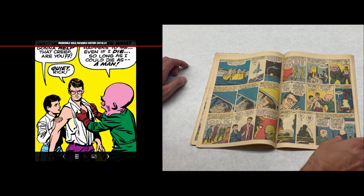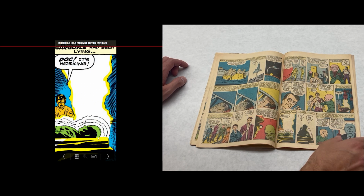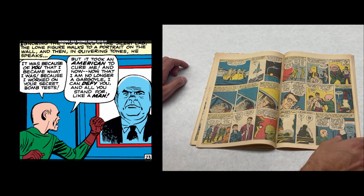It's crazy how quickly he churned off his evil plan. Then, at a command from the gargoyle, all is made ready. Now, and just like that, they just blast him back. And where a gargoyle had been laying, Doc, it's working. A man rises. You did it! You did it! I actually really like how they just wrapped this little story arc up completely, so quickly and so tightly.